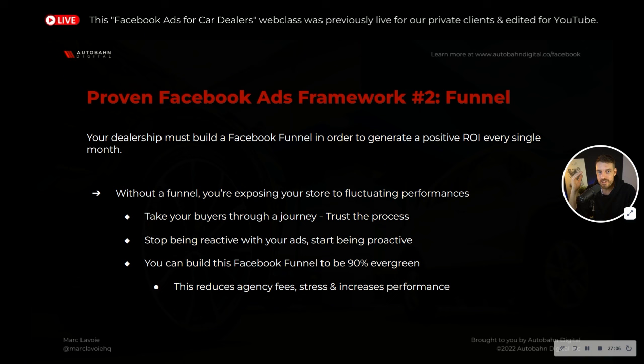This way you can stop being reactive and be proactive with your ads, okay? This is super key. It's something I had to learn over time. Try to drive predictable results for car dealerships. You just have to put a recipe in place, and you've got to be a little bit patient, but it turns out super great every time.